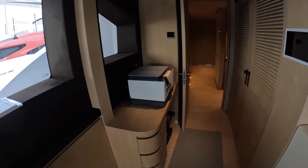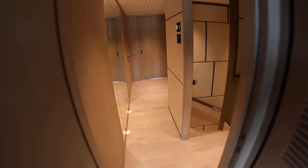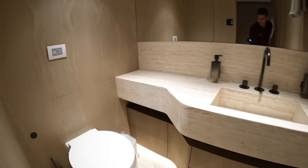So we'll check out the bow later on in the tour. I think we'll do all the interior spaces first. So I think this is another day head. Yep.